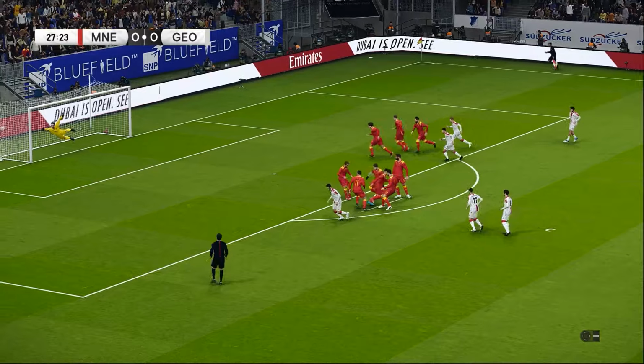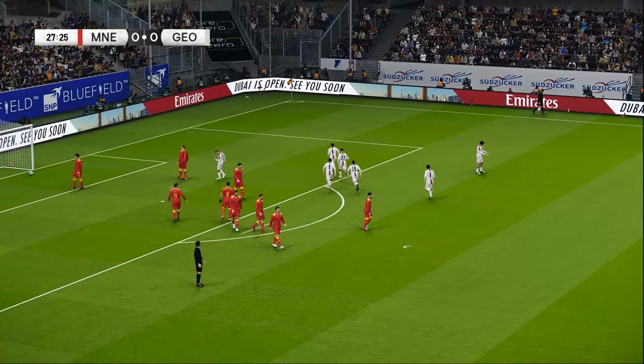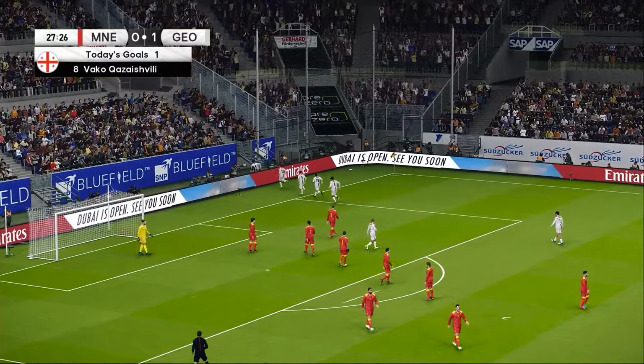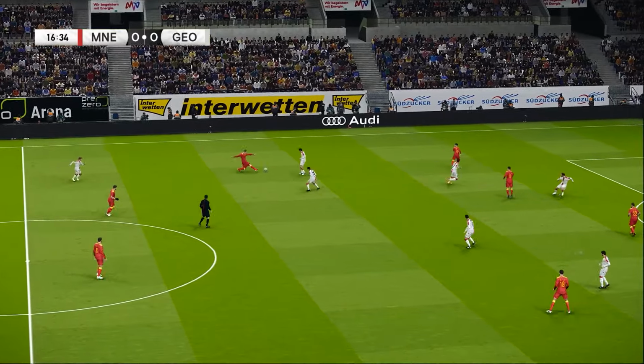Going for goal! Oh, wonderful! What a goal! That is a gem! An absolute gem!